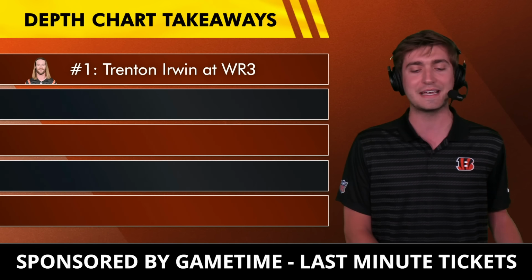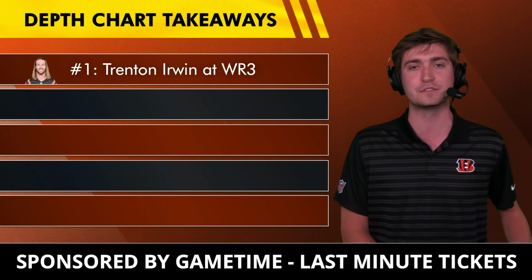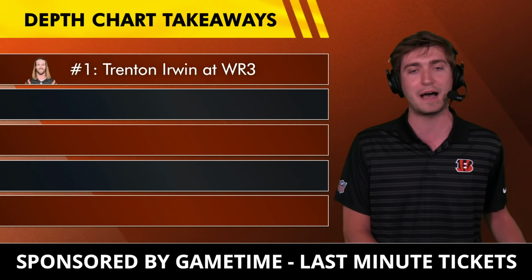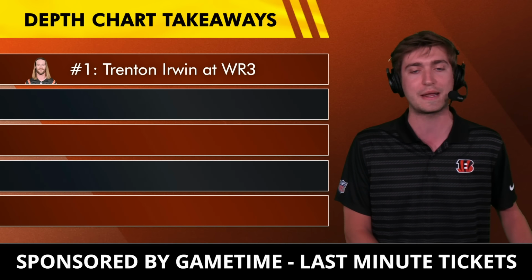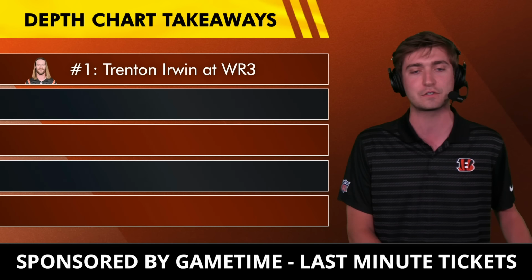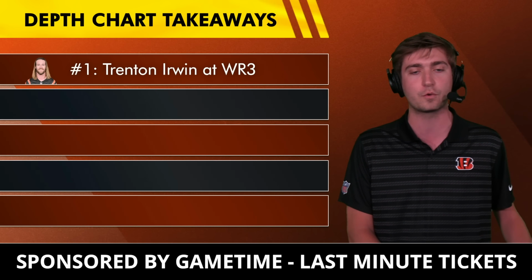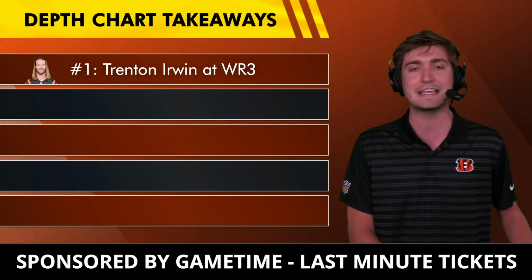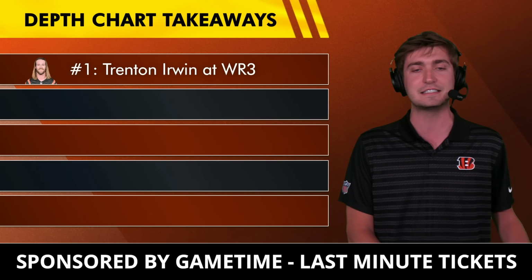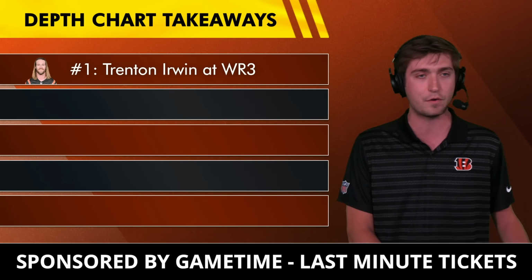All right, my first big takeaway from the Bengals depth chart release is that they had wide receiver 3. That spot was delegated to Trenton Irwin. And, of course, Bengals fans know Trenton Irwin very well. He's a reliable guy. He has been for a while for Cincinnati, but it is a bit of a shock to see him at that spot, considering some of the other guys that they have on their roster.